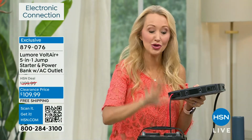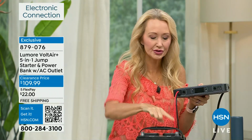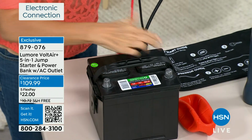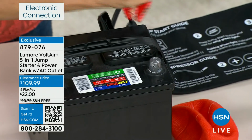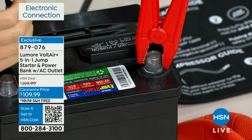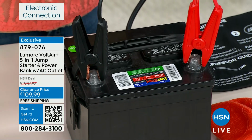So on your battery, you will very likely have colored caps. One is red and one is black. If you do not, just know plus is red, negative is black, and it's labeled right on your battery. You can see it. There's plus and minus. So I'm going to take red to the plus and just clip it. Look how easy this is, even for my hands, not having to get it around those really difficult jumper cables. So it's doing that.